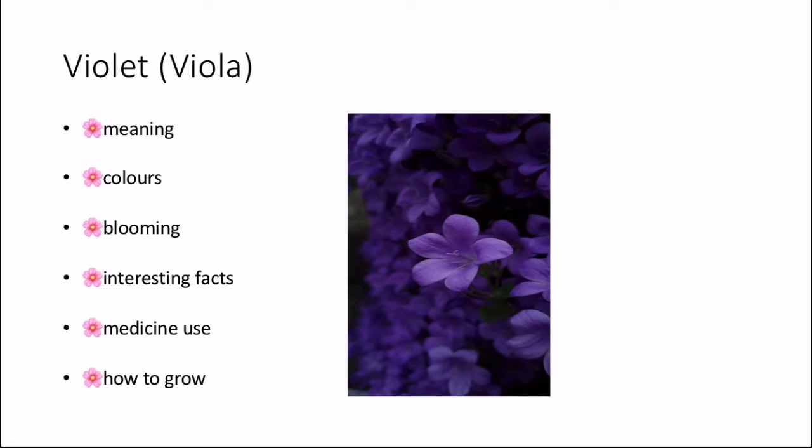The colours that the violets come in are blue, violet, yellow, cream, white. Some violets have 2 or 3 colours. The violets bloom from autumn, spring or even summer.